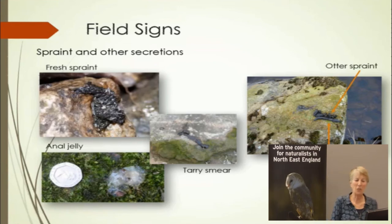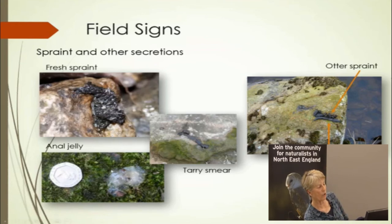So that makes it a little bit easier to differentiate between the two. Otters also leave this anal jelly, but that is more difficult to find because it tends to get washed away and it's also clear, so it's more difficult to find.